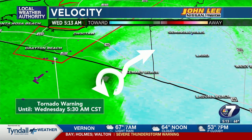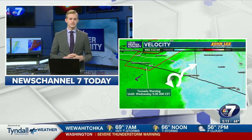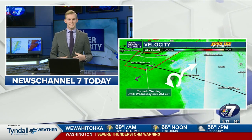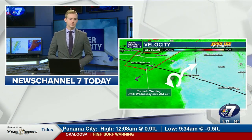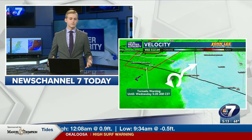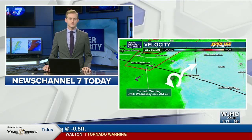You want to have your safe spaces here, no matter where you live along the coast right now, as these storms continue to spin up fairly quickly. It's a high alert kind of morning where things could pop up fairly quickly out there in the Gulf and be on your doorstep before you know it. So having that plan in place, knowing what you're going to do if that tornado warning pops up, is certainly very important at this hour, Ryan.